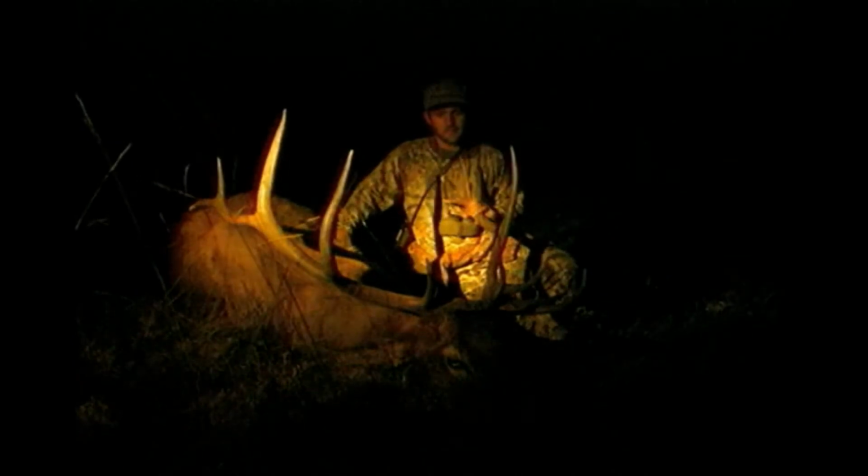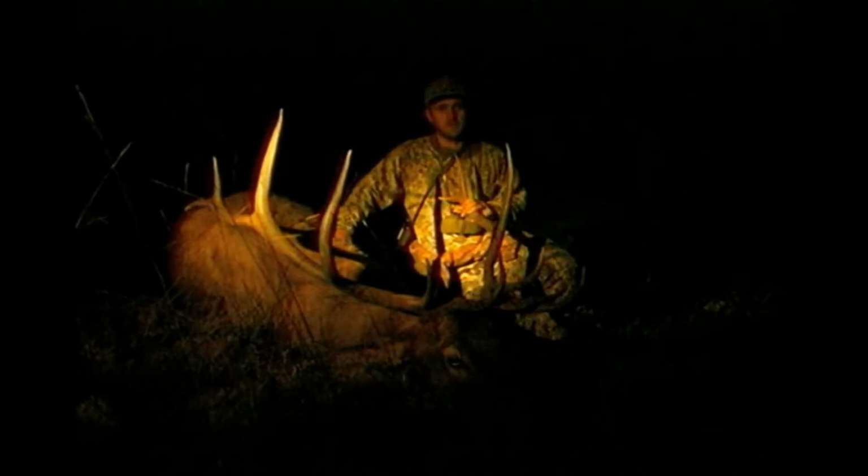There ain't a whole lot of water here in these units. I think you can find they gonna be around these waters. There's a couple tanks down low here, but these folks are sitting on them all day. So these bulls, they ain't going in there till after dark.